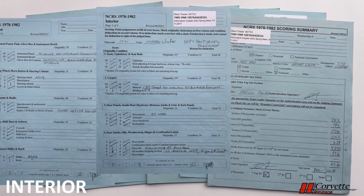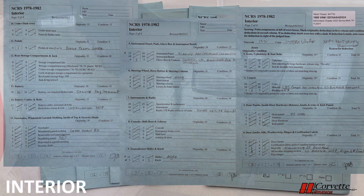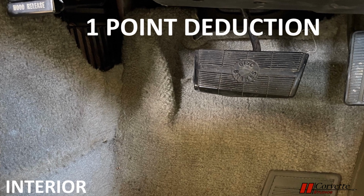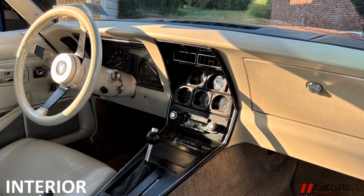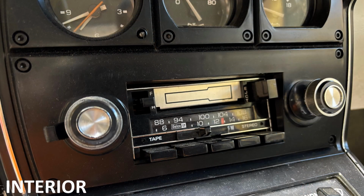For the interior judging, we did quite well, with a number of small deductions here and there. There was a 1-point deduction for the carpet fit on the driver's side. It is the original carpet, so I'm not sure how much we can do, but we'll check it out. A number of things were noted that are not difficult to address, such as radio knobs upside down. However, I don't quite understand that one.